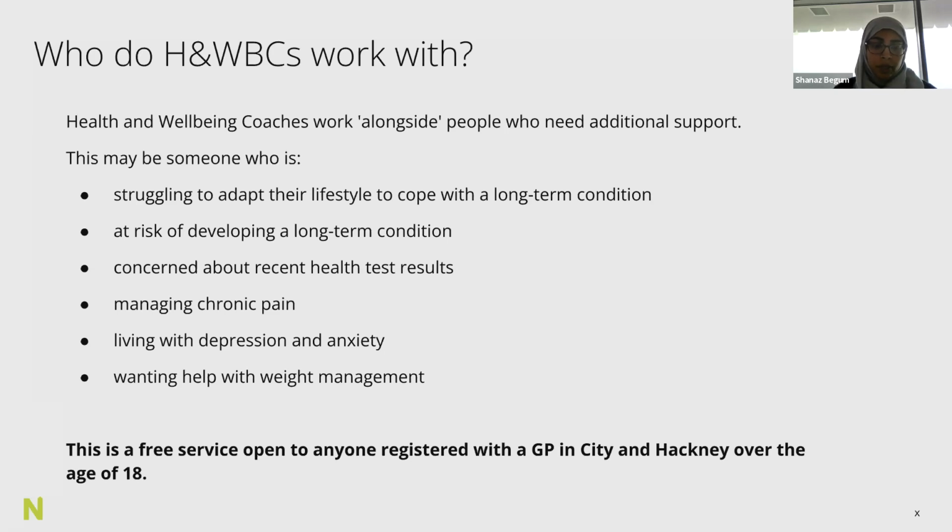So it's currently open. It's a free service to anyone who's registered within the City and Hackney GPs, and it's to people over the age of 18. However, that's something that we're hoping to expand to the under 18s as well in the near future. Another typical group is people who are wanting help with weight management. So not necessarily I'm going to help you go to the gym, but certainly how to access services to improve your physical health, and how to maybe do things outside of the gym that can improve your physical activity levels as well.